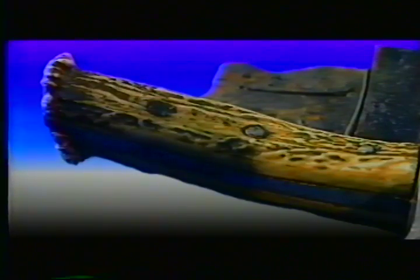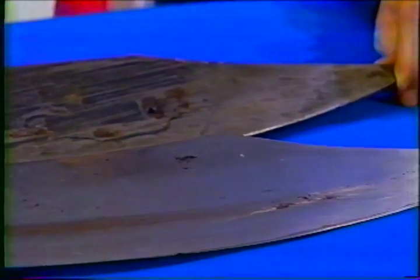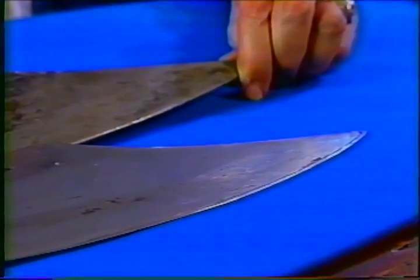Another style most commonly associated with a Bowie knife is this massive frontier knife with a Texas history. It has a classic clip-point blade named after the profile of the clipper ships of its day. Equally impressive is its massive metal scabbard.